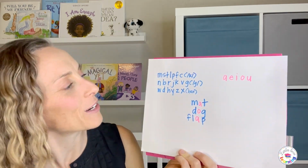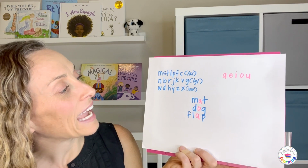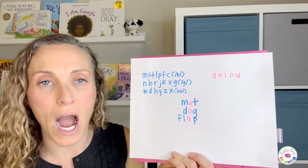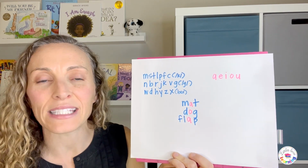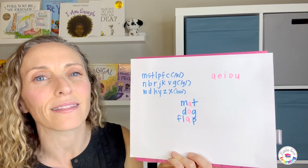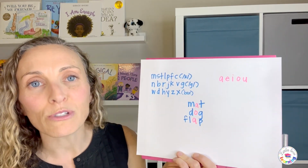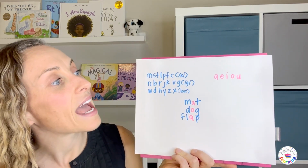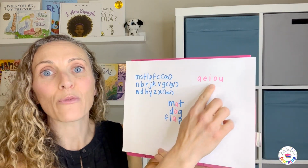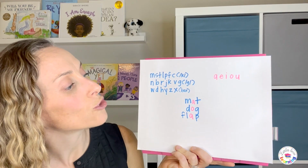They will learn that later. W, D, H, Y, Z, and X as in the last sound in box. We're not teaching them that X at the beginning represents Z like in xylophone. We want to focus on that last sound. Then we're also teaching them the short vowel sounds. A, E, I, O, U. We're not worrying about long vowels yet, just short vowels.